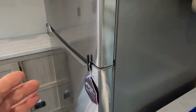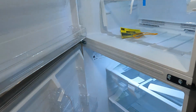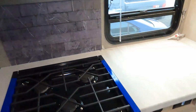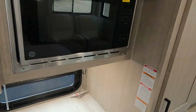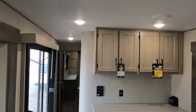Solar panel prepped. This is an awesome refrigerator. Travel lock. And just look how big this thing is. It's huge. Nice little backsplash. Outlets and USB ports all over. Our microwave. Ceiling fan. We have 2 air conditioners in this unit.